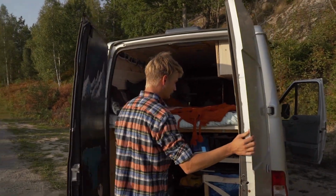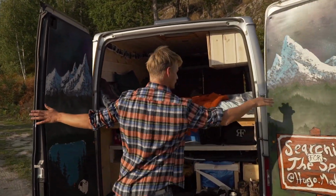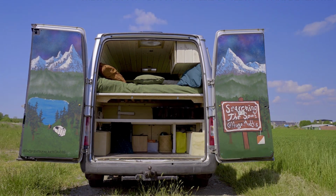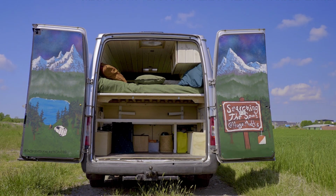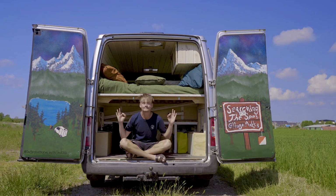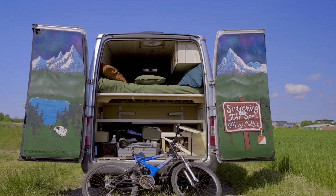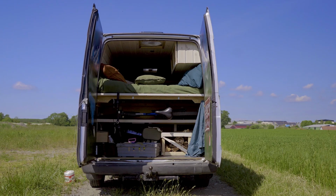All right, so here we have the garage, as I like to call it. The thing with this is that I can take this shelf away and I can store big stuff, all my tires, my bicycle, and all small toys that I bring with me.